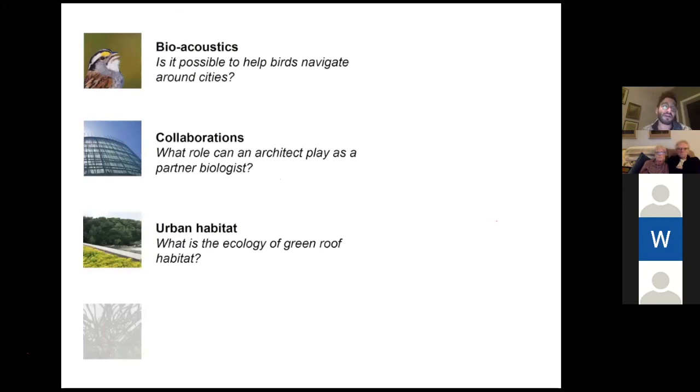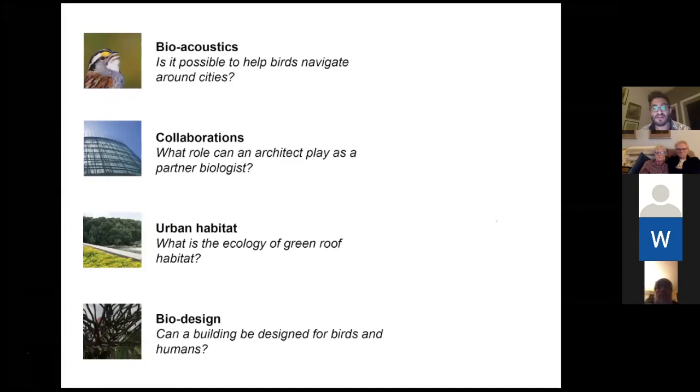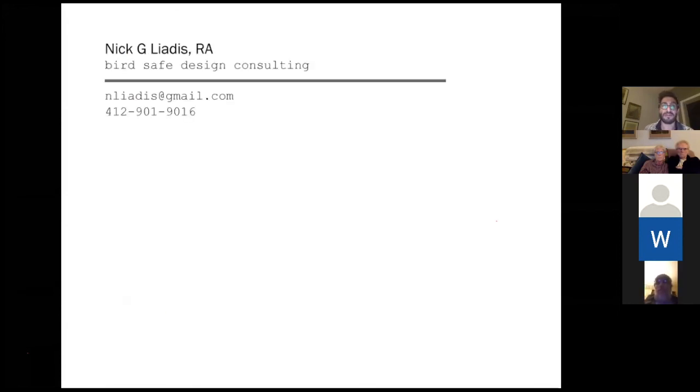Studying more the urban green roof ecology, and really understanding that as a kind of habitat for birds. We know birds use green roofs on buildings, but we don't have a lot of good science about how well they are helping birds. And then biodesign: how can we design things within the built environment specifically for birds?